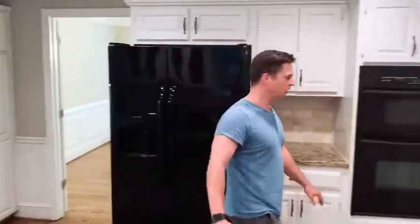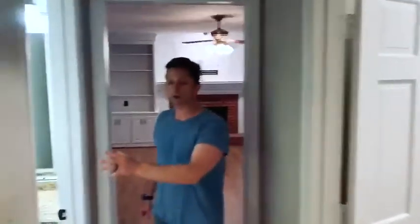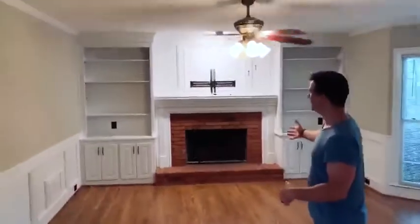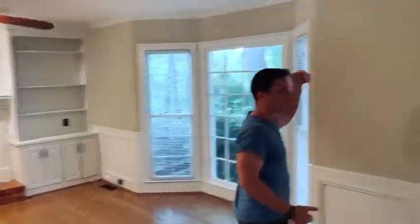Refrigerator, electric cooktop, microwave, oven combo. You have a laundry room, not a laundry closet. Here's your half bath on the main floor. Nice big family room, fireplace, built-ins, ceiling fan, crown molding, again, smooth ceiling.